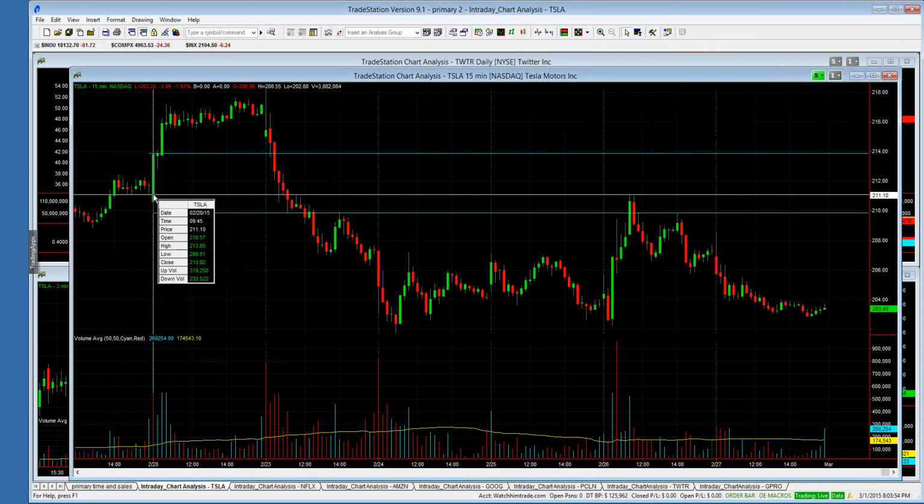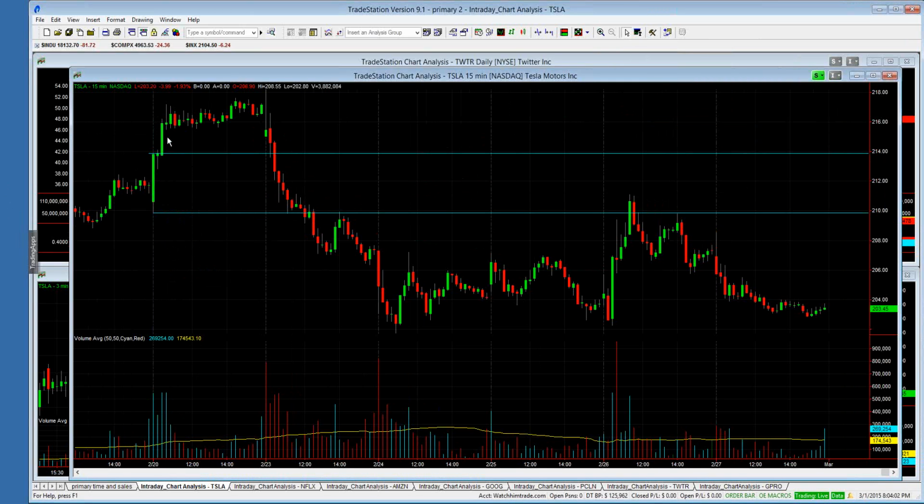You opened at 210, and closed that first 15-minute candle at 214. Next candle, you got a buy signal breaking above it, and you can see it did work very well and made a nice move. And then for a stop out, you use the previous candle's low as an exit point on the stop loss side.